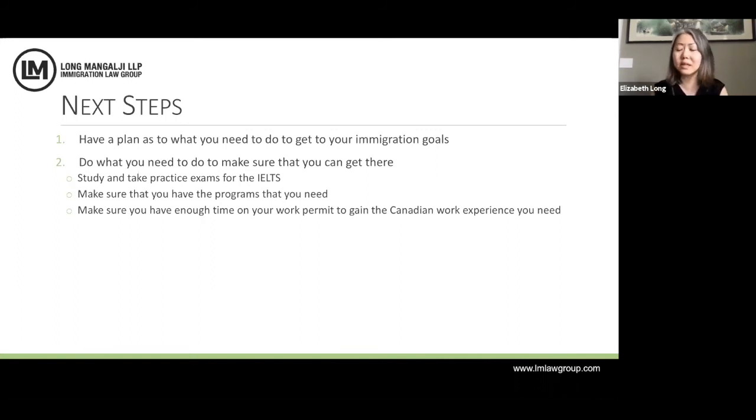Make sure that for the programs you're taking, you can get the postgrad work permit for the length of time that you need, etc. So do know what the plan is, and do what you need to do when you get there.